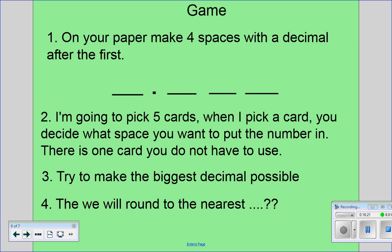Nice job. Are you seeing how this game is played? You're trying to figure out how you can make the biggest one. If I have 7.642, round this to the nearest tenth space for me. If you want to underline the tenths for yourself, sometimes people do that. If I say the tenth space, you say, okay, I'm rounding to here. Now I have to look at the next one. If I'm going to round to the nearest tenths, what would my answer be? Dylan. 7.6. Nice job.